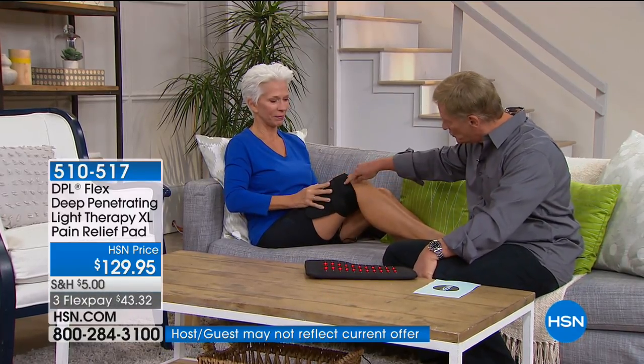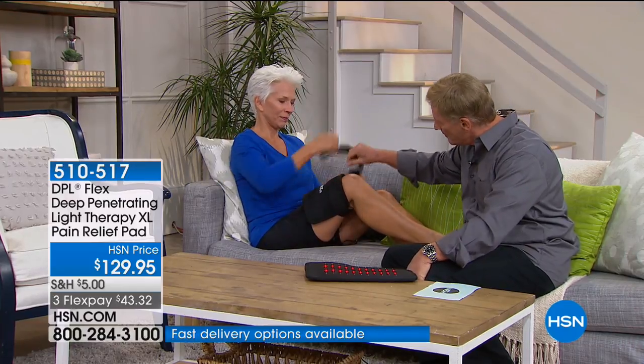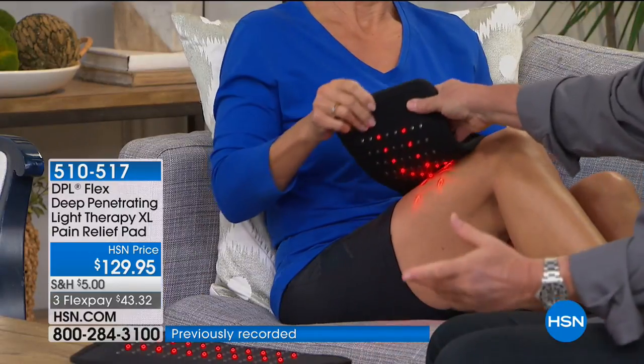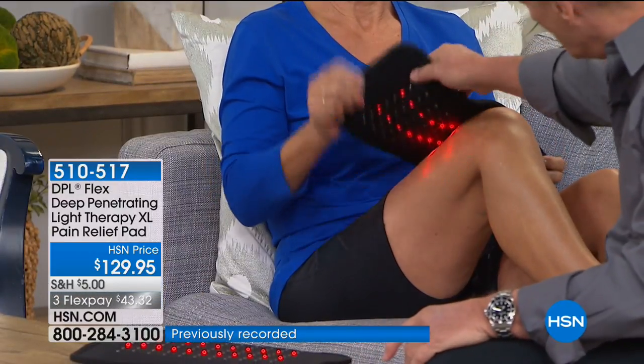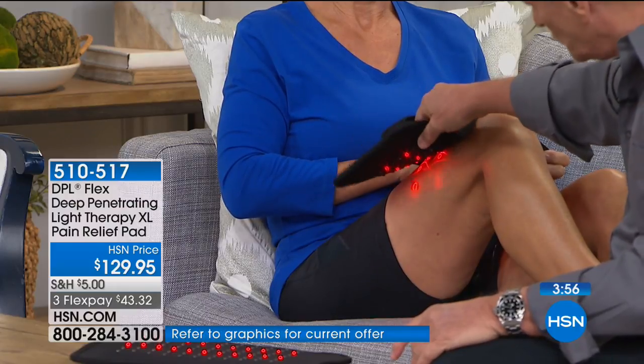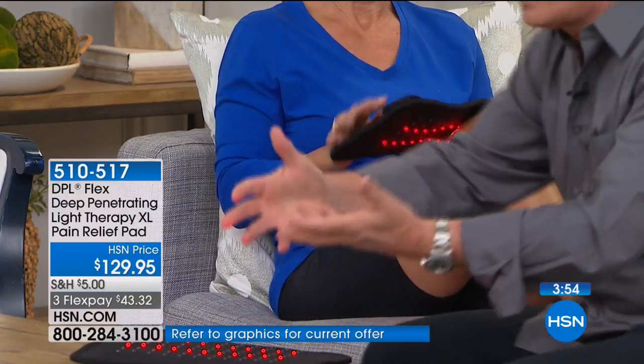Now, here's Norma, and she has it around her leg, and she's using the straps. But if we could just take those straps off for 1 second, Norma, because I want them to see the light. Obviously, when you have this on the right way, it's going to be completely wrapped around. But look, you can see the light going into the skin. You can use it like this when you're sitting on the couch and relaxing.